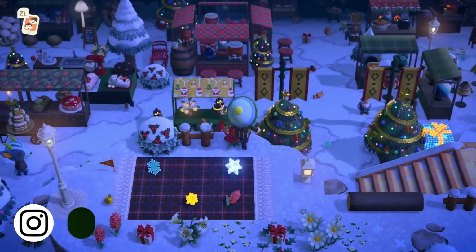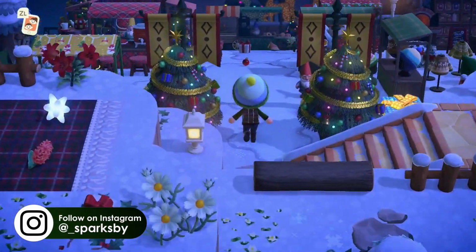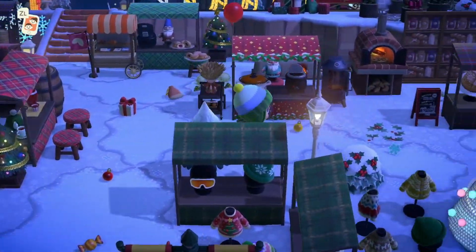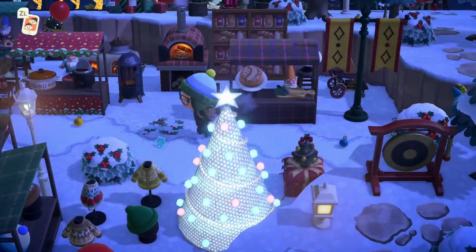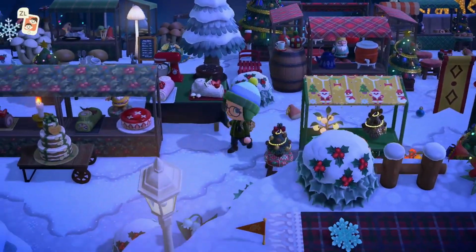So if you would like to visit this Christmas market in person, then definitely go ahead and DM me on Instagram, because I will be opening up this Christmas market on more than one occasion, probably, for people to come over and visit over the next few days.